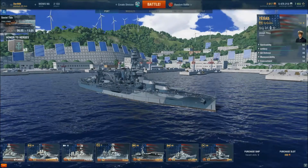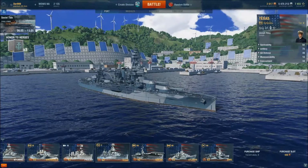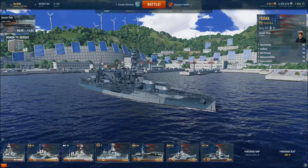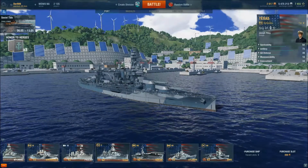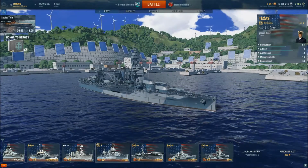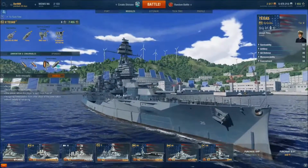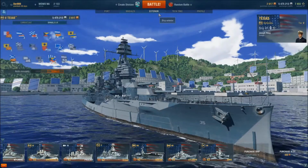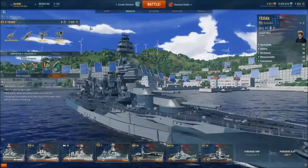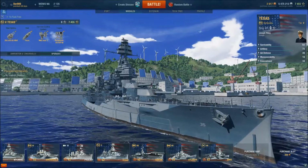Now, the USS Texas, all by itself in the garage slot, is $25.99 US. It's also in a bundle, the USS Texas Loaded, for $28.99. You can only get one of them, period. That comes with the USS Texas and the Artillery Plotting Room, which is a module I never mess with. Where is it? Oh, upgrades, there we go.